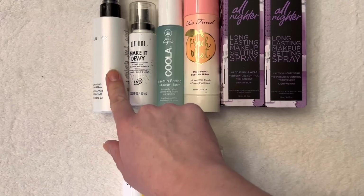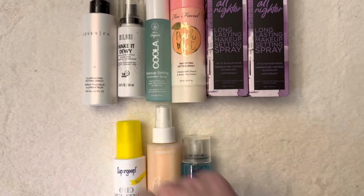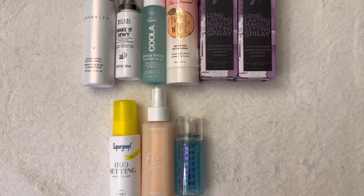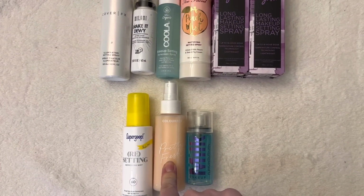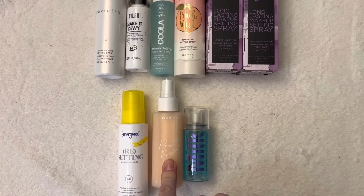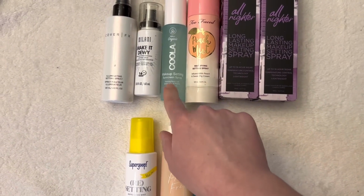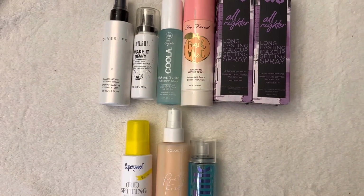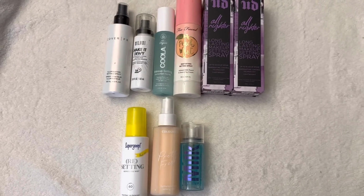I've never even used this Cover FX, but I think it is an illuminating setting spray, so that might be a good wintertime setting spray too. The Color Pop is just a good year-round setting spray, and it smells like coconut. And I don't think I've ever used this Kula one, so I don't know much about that one yet. But I am still at 9 for setting sprays.